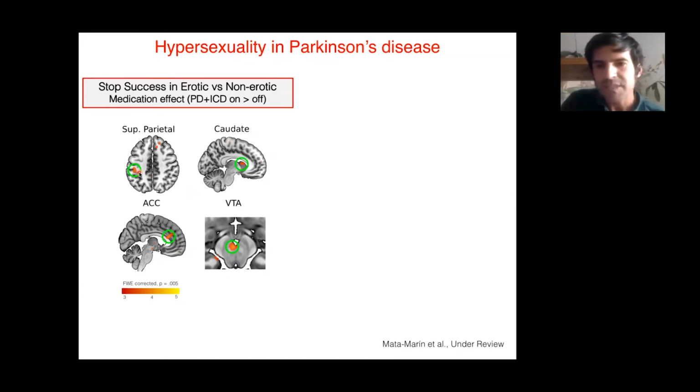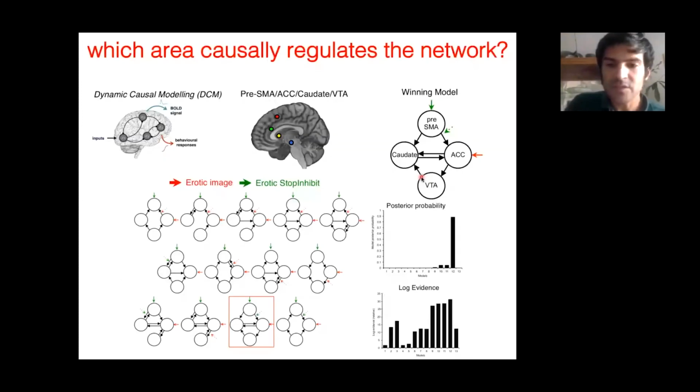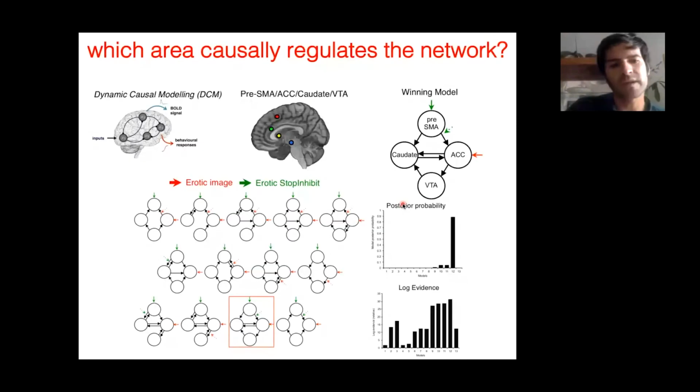And specifically between the groups of patients, they were also replicating some areas, but including also the pre-SMA and cingulate hub. So if we want to know what are the explanations of these areas, what is the circuitry, what is the most important area driving this aberrant behavior, we need to really test with a model, and we selected dynamic causal modeling, where you introduce a series of areas with a time series bold activity and test different directions.